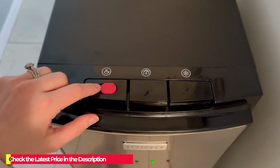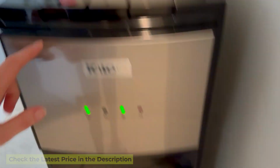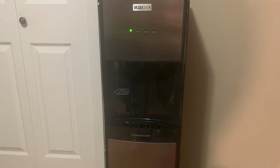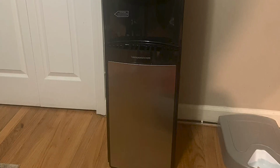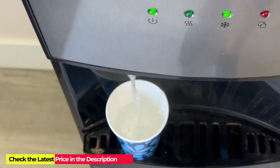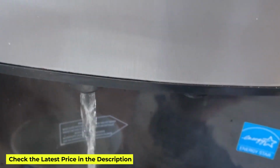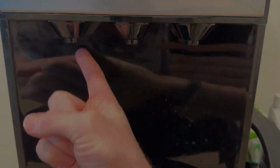The dispenser includes a child safety lock on the hot button, preventing any potential accidents. The compact sizing of the Igloo dispenser ensures it fits comfortably even in smaller spaces, without compromising its performance. Its sleek black and stainless steel design also adds a touch of elegance to any environment. So, if you're in search of a reliable water dispenser that delivers both hot and cold water while fitting into compact spaces, I assure you that this cooler delivers.